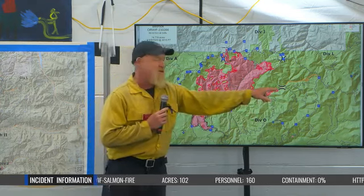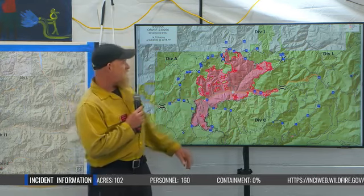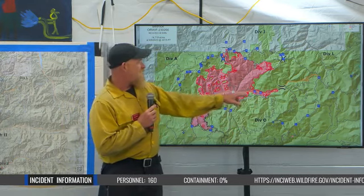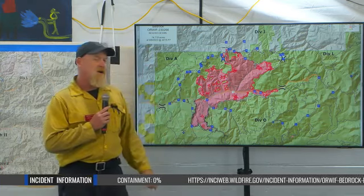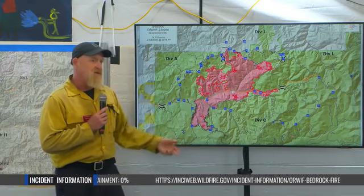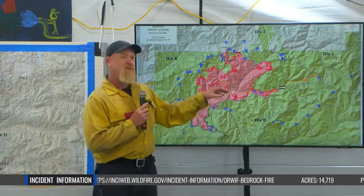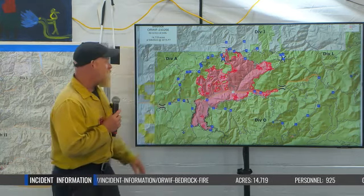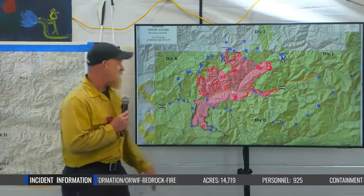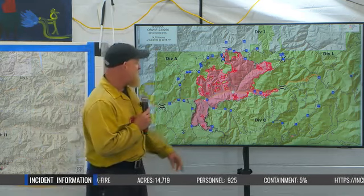Moving around in Division Oscar down in this country. They did a lot of good work the last week and tied in a bunch of indirect line in here. They can't access a lot of the fire edge because it's in rocks and really hard ground. So they stitched together a bunch of roads, hand line, dozer line. They finally tied in yesterday, and they'll be monitoring that area. That area has not moved probably in a week and a half or 2 weeks.